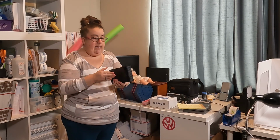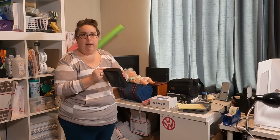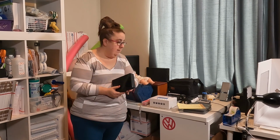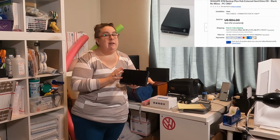And then, let's see, next item was a super fast sale. This is a Seagate 8 terabyte external hard drive. No power. When I bought it, it was just in a bag. The guy didn't even know what it was. So he's like, make an offer. I said $5 because there's no power. Who knows if it works, if it's corrupt, any of that stuff. It sold for $73.